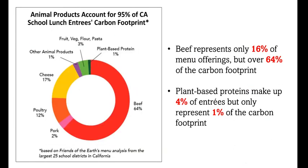Now, what about the climate impact of these meals? Well, as you can see here, the beef and cheese featured on school menus really dominate the climate impacts. In California, beef represents only 16% of the total menu offerings, but it accounts for over 60% of the carbon footprint. Meanwhile, the plant-based proteins, such as beans, tofu, and lentils, made up 4% of the entrees offered, yet represented only 1% of the carbon footprint. Many districts do provide vegetarian options, but they use cheese to fulfill the requirement, which is neither low carbon nor particularly healthy, often being high in saturated fats and sodium.